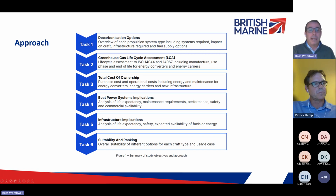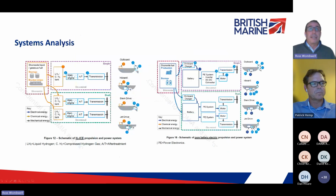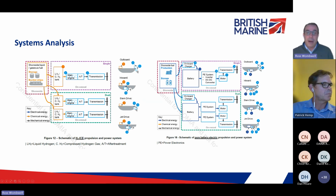So let's look in a little bit more detail. First of all, the systems analysis. Each of the different systems is really broken down into component parts. Here you can just see two examples: one for the hydrogen internal combustion engine propulsion system, and the other one for a pure battery. So we broke down the systems in order to be able to then have that comparison.